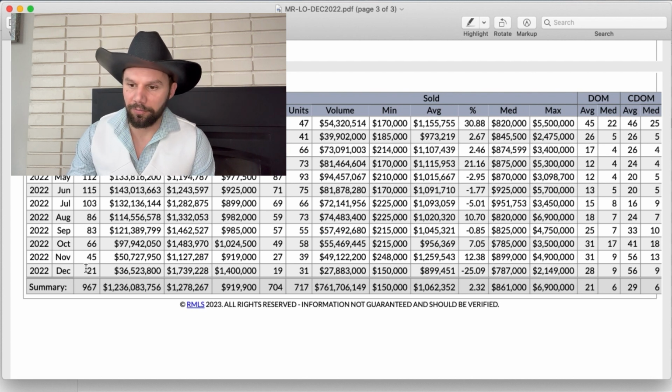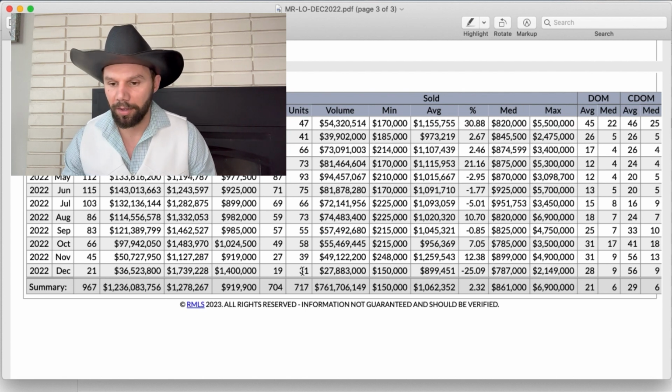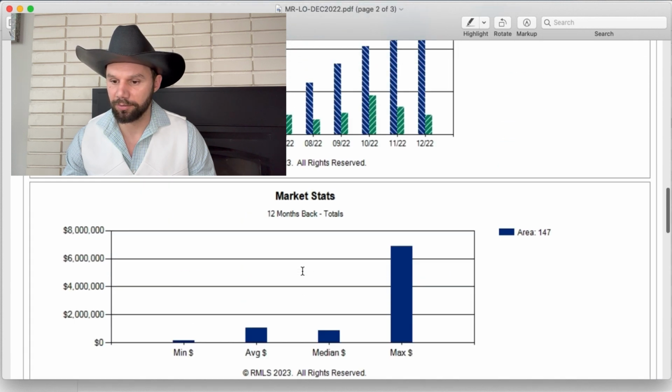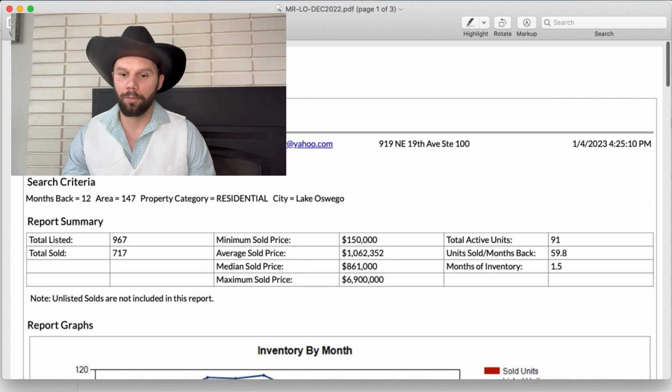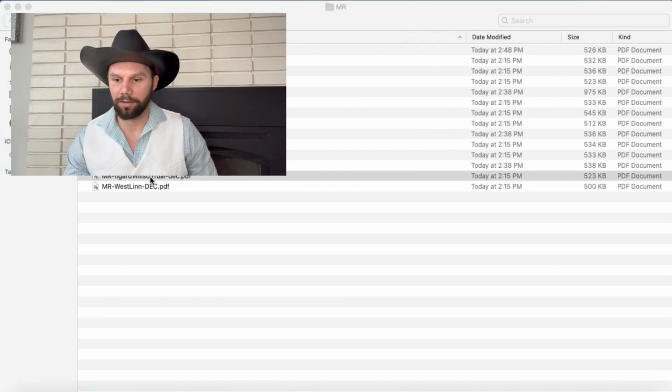21 new active units versus 31 sold. So we sold more units than had come on the market last month. And I'm sure sellers are going to be happy about that. All right. Moving on up. Tigard, Wilsonville, Tualatin.